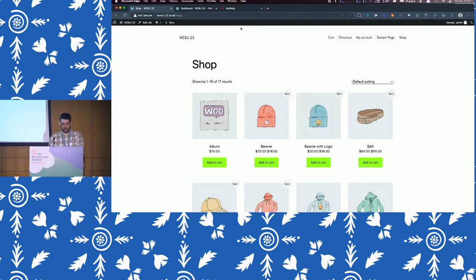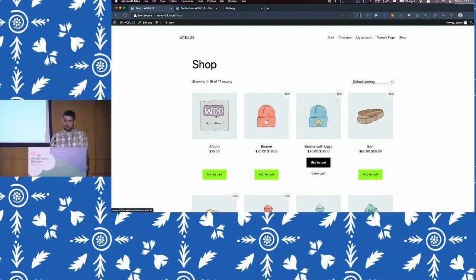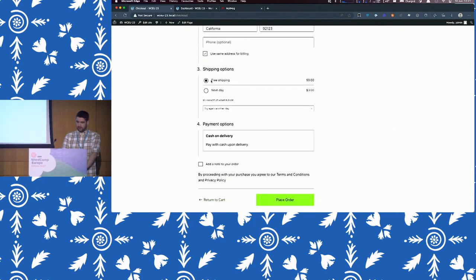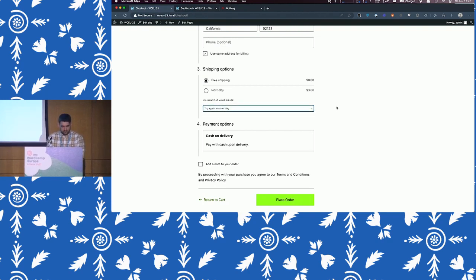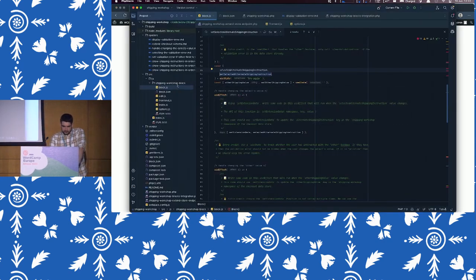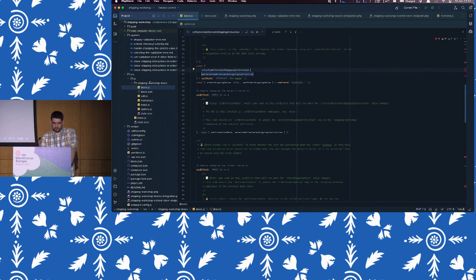So, let's start by adding a product into our cart. And we will go to the checkout block. And we should see, if we scroll down to the shipping options, our select box where we can select an option, but there is actually only one. So let's jump into our code. We should have the source folder, the JS folder, and inside that is the shipping workshop block folder.